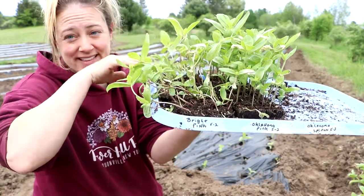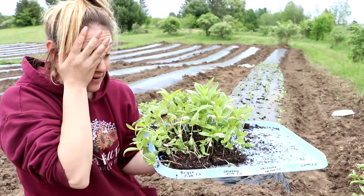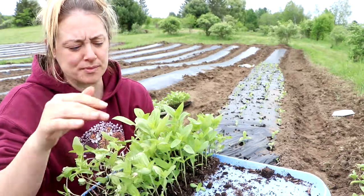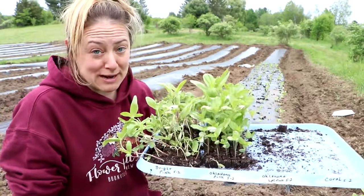Look at this. This was on the ground inside the deer fence, hardening off for several days. They did get a tiny bit sunburned, but they're gonna be fine. I ran it over with the four-wheeler.